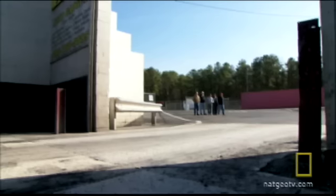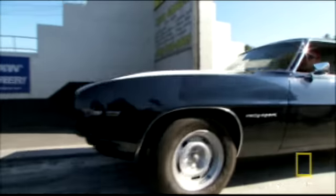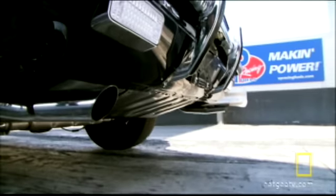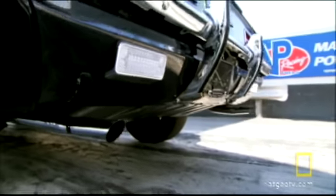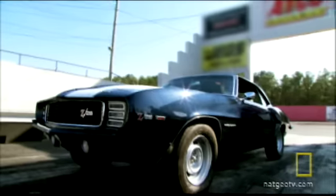We're gonna see if we can take it down the track and break some records. Alan's a trained racing driver. He knows that there are enough variables during any race to turn a promising run into a disaster. You wanna tell me anything before I go out here? Yeah, right before you get ready to go. Hold on, God bless. I wanna prove that the car performs as we build it.